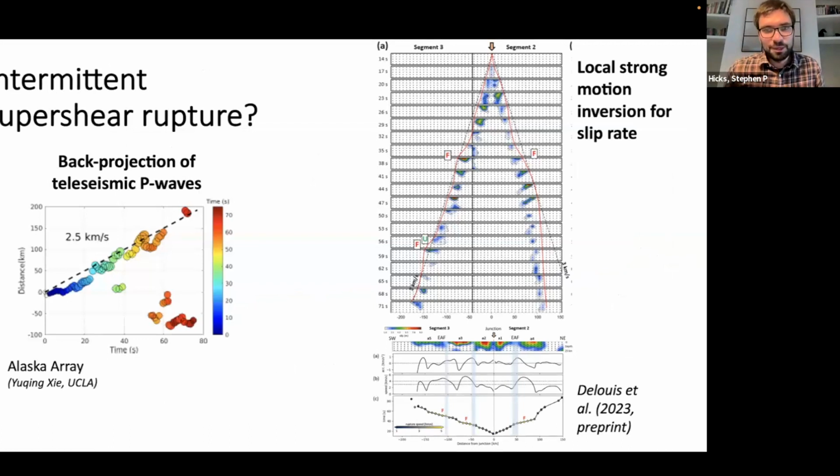Further work by Delouis et al., a group from the University of Nice, used local strong motion data to again look at the slip rate along the fault. They look at the slip rate in different time segments relative to where the rupture initiates, and they see this move out in both directions along the Eastern Anatolian Fault. They try to map out the speed of the rupture front.